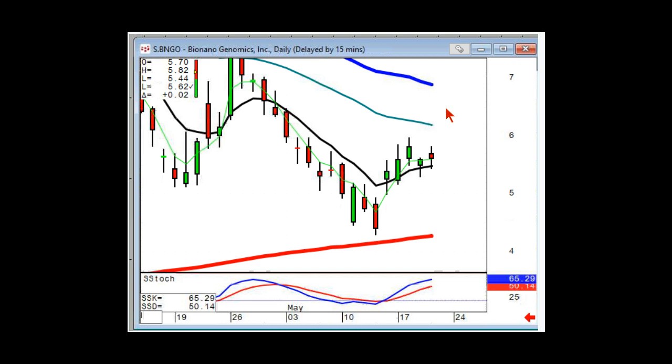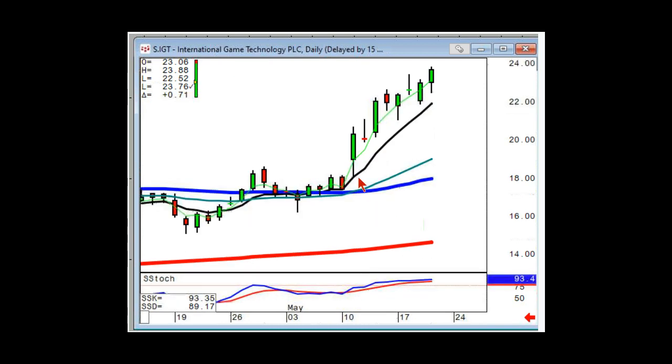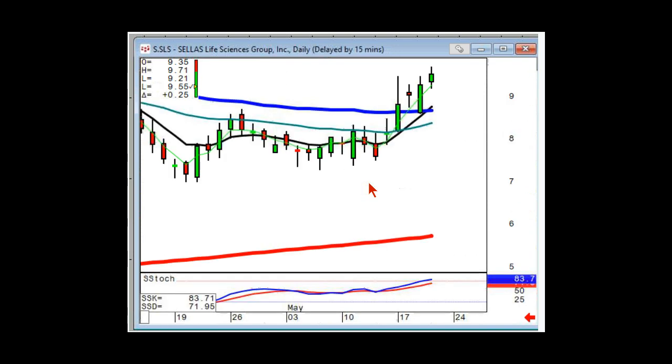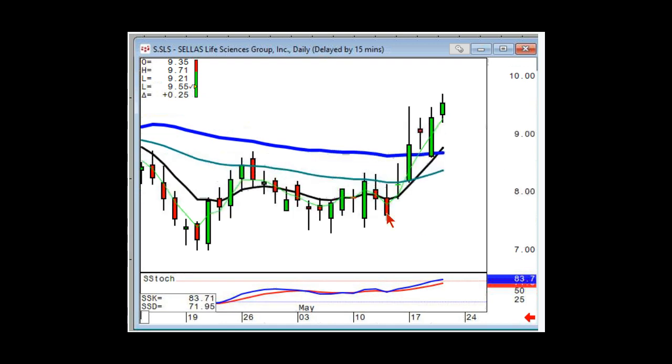We bought IGT a while back off of that kicker signal. Look what that kicker signal was producing. A J-hook pattern, producing a very nice uptrend. So anytime I see a kicker signal, I'm ready to buy immediately. This is what we call a bullish flutter kicker signal. Opens here, closes here. They gap up and do a doji.